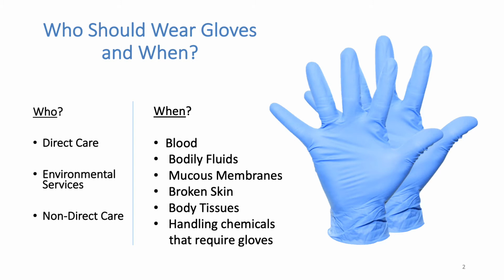Gloves come in different sizes, so make sure you choose the right size for a good fit. If gloves are too big, it's hard to hold objects and easier for germs to get inside your gloves. However, gloves that are too small are more likely to rip.